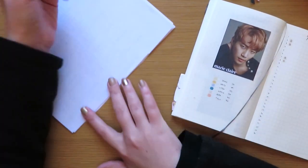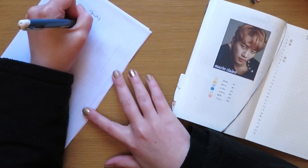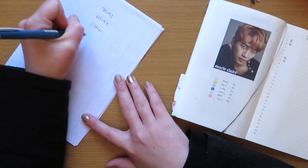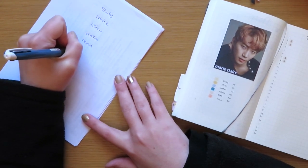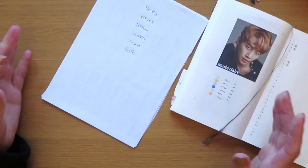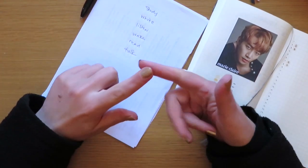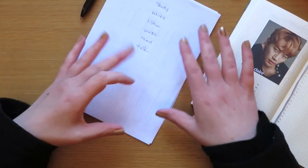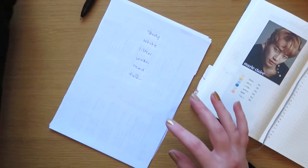So basically, for a new color code, I need study, write, listen, watch, read, and talk. Very simple. I've been using this for like 4 years at this point. 2018, 19, 20, 21, 3 years. Next year will be 4 years. So I've been using the same system for a couple of years now, and I really like it. So we're just gonna pick new colors.